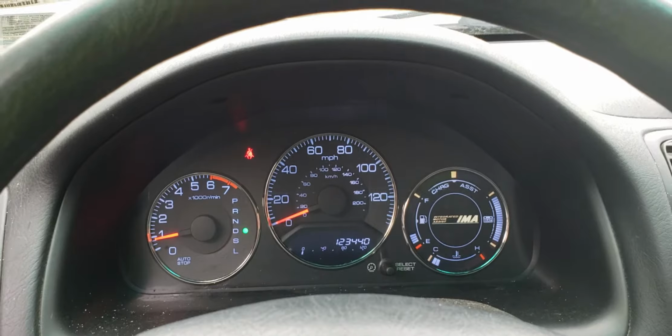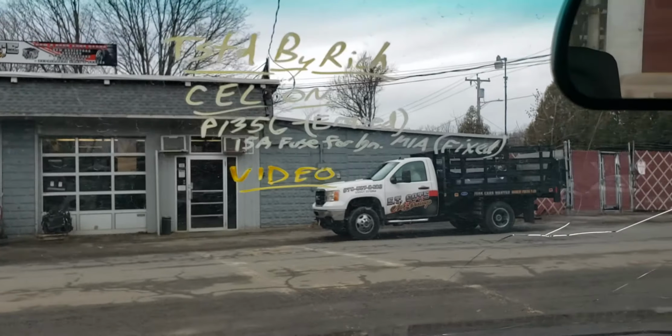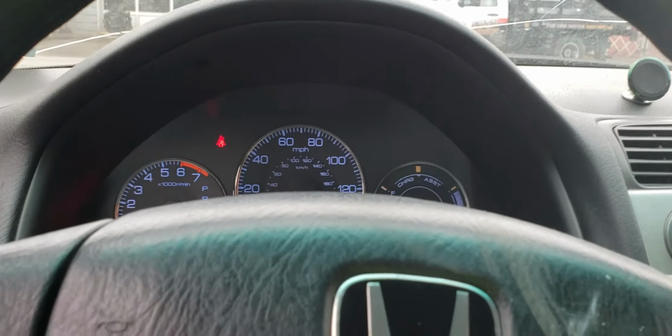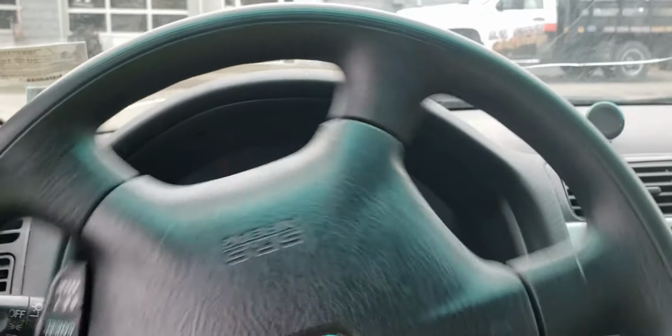However, it was on before. We had a 1356, but I erased it because I found out that it was missing a 15 amp fuse on one of the ignition circuits in the fuse block. So I put that fuse back in, reset the light, and so far it seems like it's good. So let's take it for a spin and see.